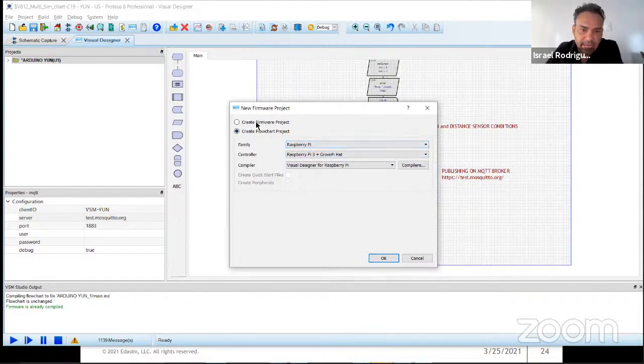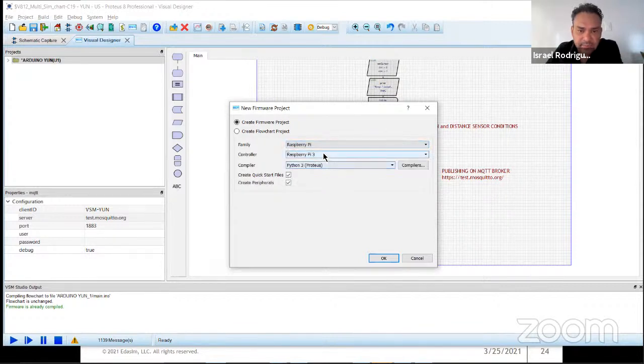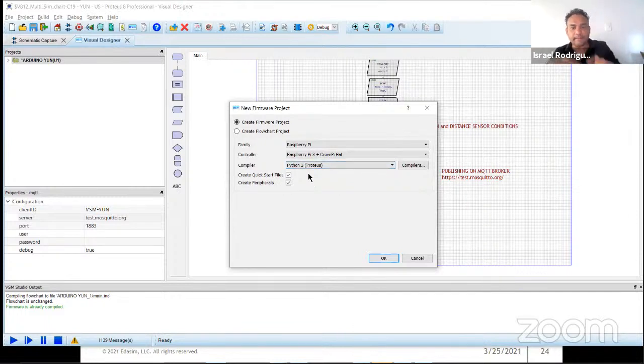Okay, so now if you see here, flowchart, it's possible also, if I don't want to code in flowchart this Raspberry Pi, I can just select firmware, go down and select Raspberry Pi. If you select Raspberry Pi here and Raspberry Pi with hat and go OK, it is going to create a Python project, so use a Python environment. So you can start coding Python. I'm going to code in blocks, it's faster.